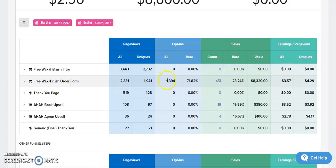However, out of those 1,394 people that opted in, 451 of those converted, and that represents a 23% conversion rate overall. At its peak, it was about a 31 to 33% conversion rate, which is excellent by my standards.